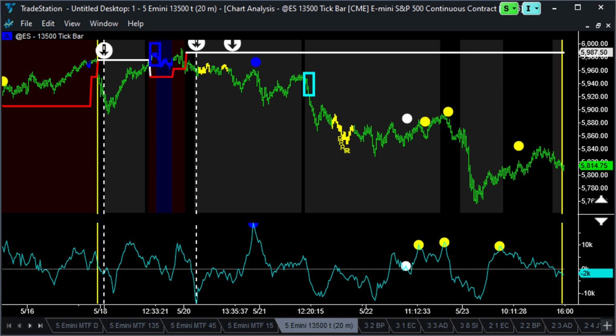So finally, after me crowing about this for 3 weeks, we get some resolution and 200 plus move to the downside. So that's good.